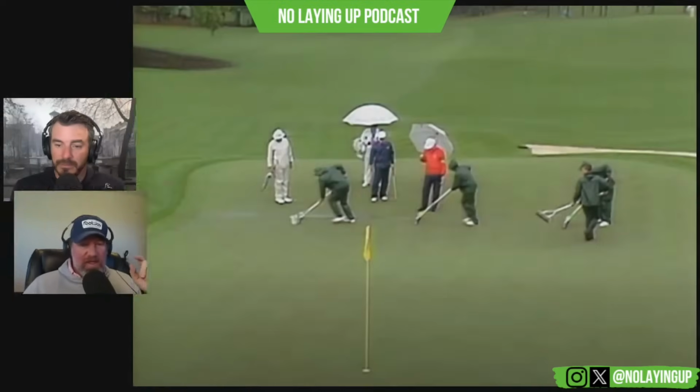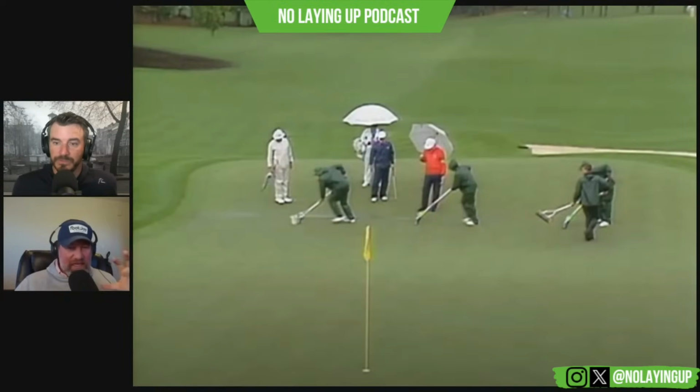I'm going to show you here. This is later in the day. They are squeegeeing the greens in between groups. And on every drive that they hit, they're basically saying, hey, there's casual water where I'm hitting, and they are allowed to drop. I didn't really know this, but with casual water, they basically go find a dry spot.